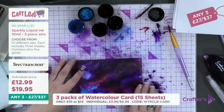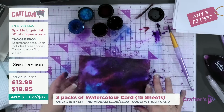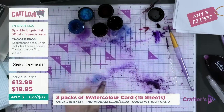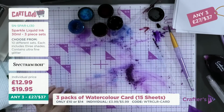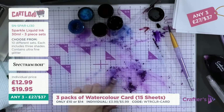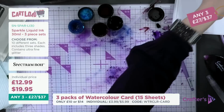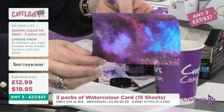Yeah, I think it needed a little bit more, especially that side, but I'm just going to flick that off. And look, can you see all this salt? Don't throw it away. Pop that into a little bag, and then you've got beautiful coloured salt that you can add to your shaker cards. But I'm just going to come in close so that you can see the effects. Look at that. Looks like coral.